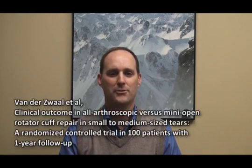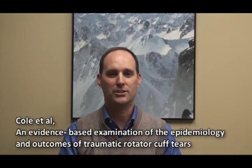Next, outcome of arthroscopic versus mini-open rotator cuff repairs is identical at 1 year, but not surprisingly, at 6 weeks the results are better in the arthroscopic group. Next, a systematic review shows that traumatic tears of the rotator cuff are more likely in younger and male patients. These tears are large tears, and nearly 80% involve the subscapularis. The timing of these repairs is not yet sorted out.